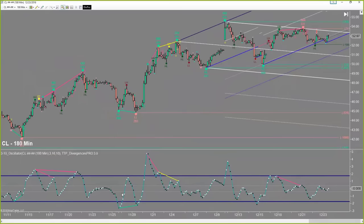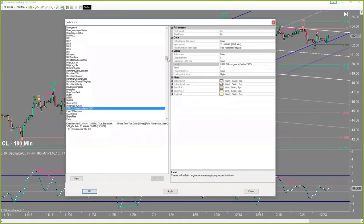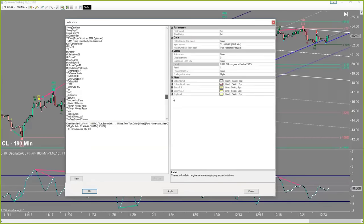So here with the Z-score, what I wanted to do, let me show you how this works. When we load any unbounded oscillator, such as the MACD, not the normalized MACD. I made the normalized MACD so that we could avoid this problem.